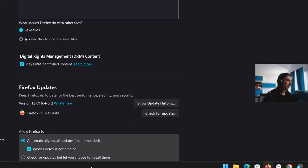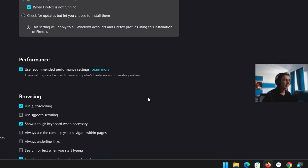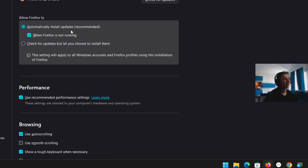Then we move on into allow Firefox to. This is still related to the updates. And you can choose automatically install updates while Firefox is not running. You can uncheck this and it will automatically install updates while Firefox is running, but it shouldn't affect anything. It will just maybe restart the browser, but it will keep your sites open. But I have it set for when it's not running, which means it will do the update in the background. It doesn't have a service, it's set with a scheduled task. And Firefox in the background will periodically check for updates, and if it finds one, it will update Firefox for you. So next time when you open Firefox, it will be already up to date. I like to have it like that. It doesn't have much overhead, so why not?